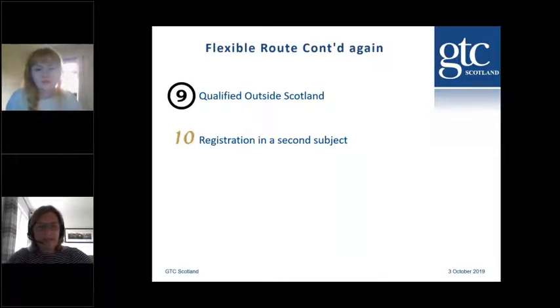Okay. And then, Cecilia, I wonder if you might cover registration in a second subject, because again, this can be slightly confusing for some people. So if we could just clarify how people come to us with registration in the main subject and wanting to add in another one, that would be really helpful.